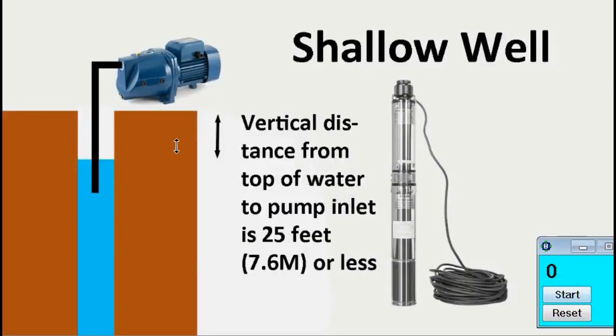Water sources. A shallow well is defined as a well where the distance from the top of the water, right here, to the pump is 25 feet or less. Now the number 25 feet is significant because this is the number of feet that a standard jet pump can suck water up. It sucks water up like a person would suck water through a straw by creating a vacuum and sucking it right up.